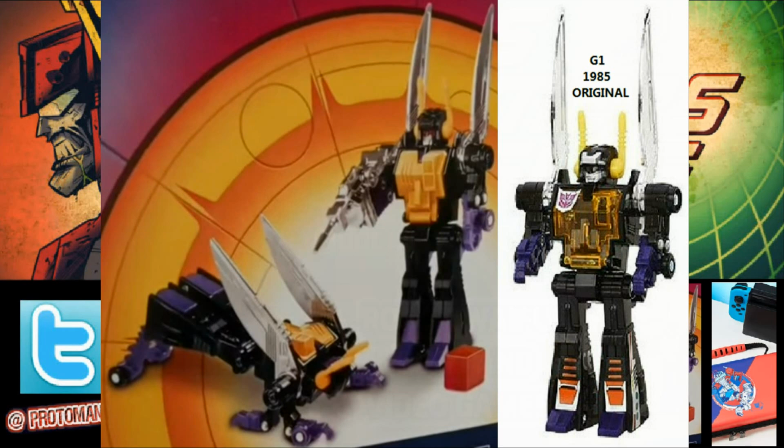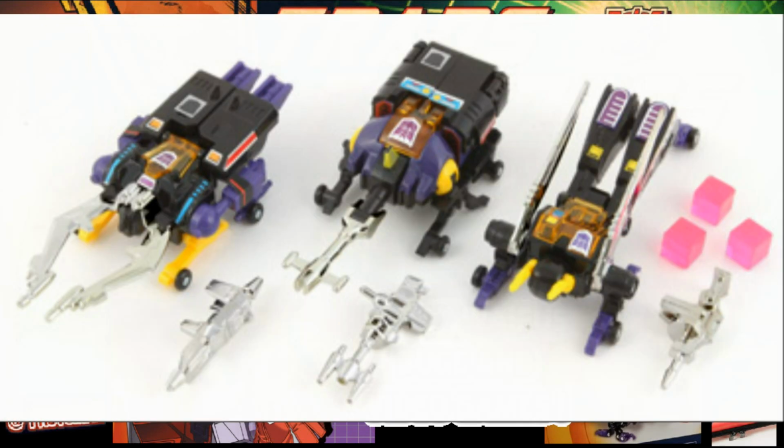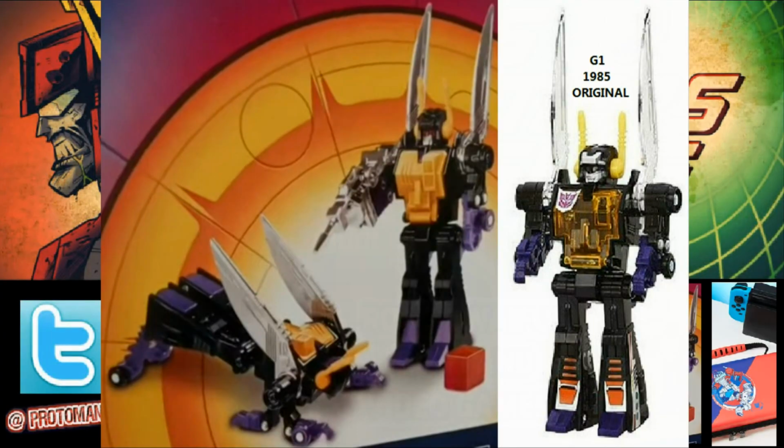It looks like they're going with chrome for the wings, but maybe it's just the photography. It could still be silver, but it looks like chrome for the wings and the weapon, the Tommy gun that he always had, which I always found kind of funny. And an extra addition, which I didn't expect: with the original, I believe the 2015 Toys R Us exclusive 3-pack that we got back in the day of the Insecticons, they came with a bunch of Energon cubes. So this one comes with one Energon cube on top of that, I guess for him to munch on. So that's a nice little extra addition to this.